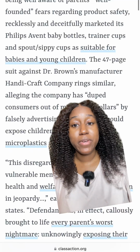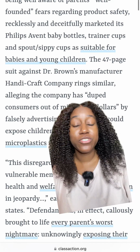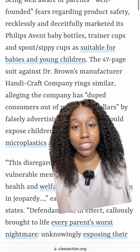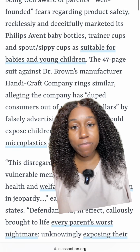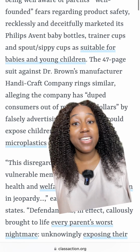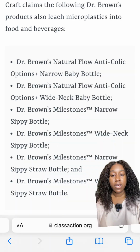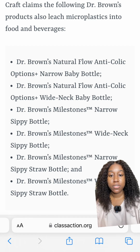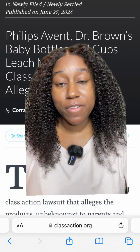Now, in this 47-page lawsuit against both Dr. Brown's and Avent bottle makers, they're saying that there is false advertising with their bottles, that they're not BPA free, and that when you heat the bottles up, long story short, chemicals are getting into them and it's making the kids very, very sick. These are the bottles in question if you are using the Philips products. And these are the products in question if you have been using Dr. Brown's.